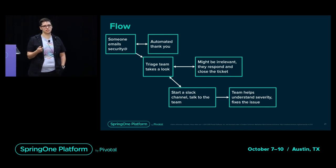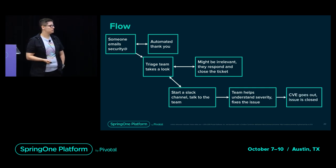This isn't a security team that tells you to get off the computer and they'll fix the problem so you can go back to your work. The team is completely involved in fixing it. Then in most cases, we will get a CVE number from MITRE, which runs the national database, so the vulnerability can be classified and customers can be notified. We'll make a public statement and then close out the issue.